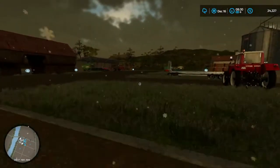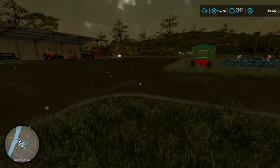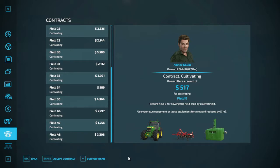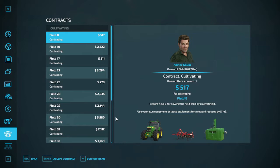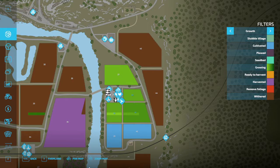So what we need to do is look into using our cultivator for potentially some cultivating contracts. There is quite a few, and there's some that are worth some decent money. So 5, another 5 there, or 5.5, another 5. A couple of $3,000 ones. So let's have a look, because I'm pretty sure they're the big fields. Field 30 and field 36.